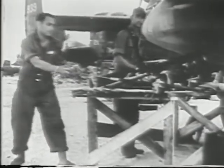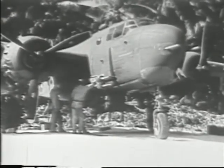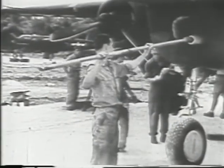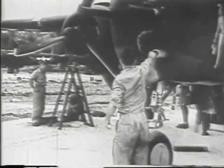But in the Southwest Pacific, the B-25 found a new role. New tactics were devised to take advantage of the Mitchell's versatility. Here, the B-25 is being outfitted with the largest weapon ever used in an American warplane in the Second World War, a 75-millimeter cannon mounted in the nose.